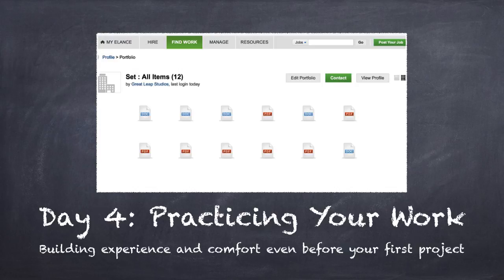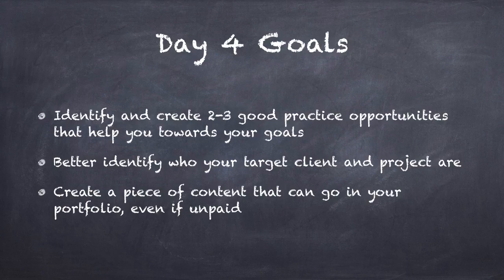All right, so today's goals are going to be to identify and create 2 to 3 good practice opportunities that help you towards your goals. And we'll talk about what those are in a couple minutes. We're going to better identify who your target client and project are. And then we're going to create at least one piece of content that can go in your portfolio, even if you're not getting paid for it.